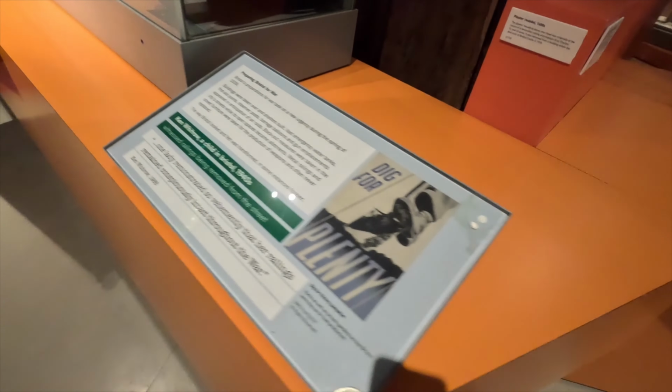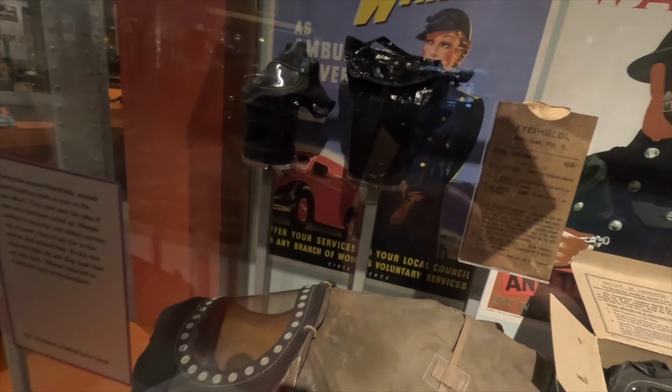Some Roman armor. I'm guessing that's what that's for. Wow. Stone. Got gas masks there. Other bits for the water.